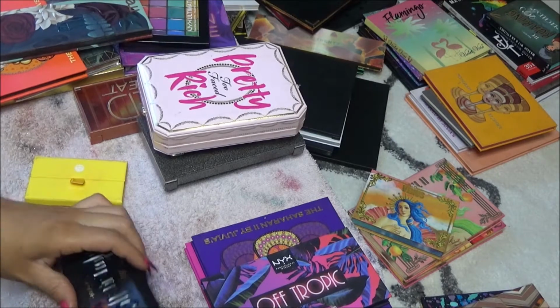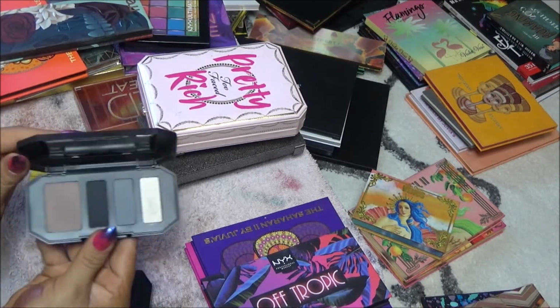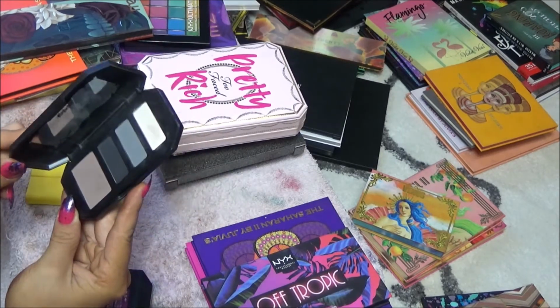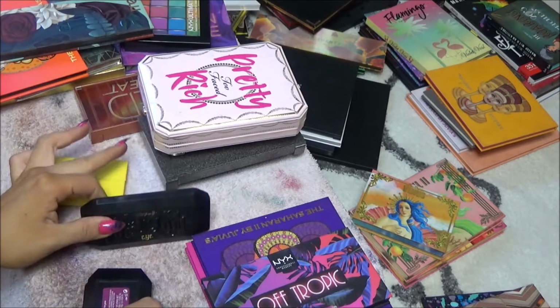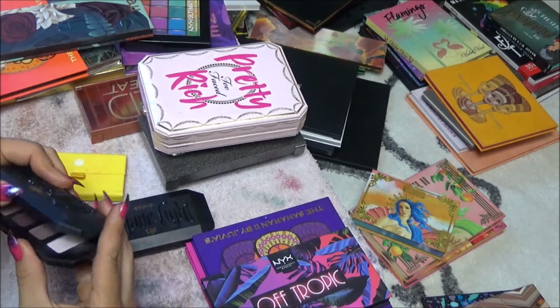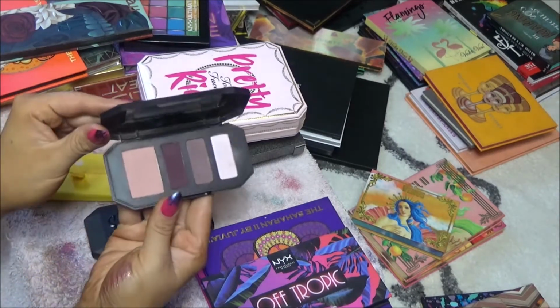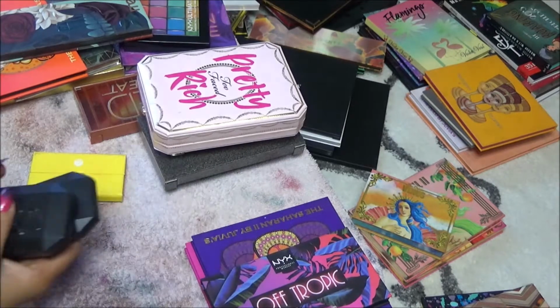All right. Next, we have the little quads from Kat Von D. I love the quality of these mattes, so I'm definitely keeping these. This one is the Smoke Quad, and then my favorite one for sure is definitely this one, which is the Plum Quad. So yeah, definitely keeping both of these.